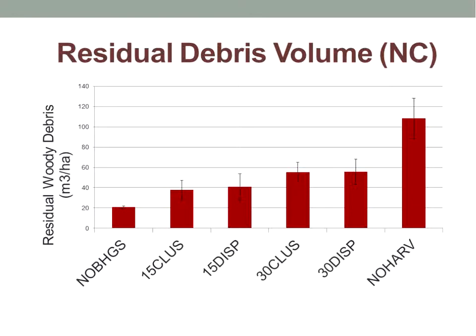And she looks at the results in several ways. One of them is to look at the volume, so of material left on average among the four blocks in North Carolina. So you're looking at cubic meters per hectare of volume left out there, and you can see how they compare with each other.